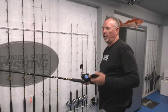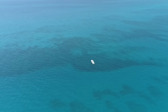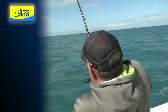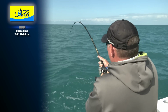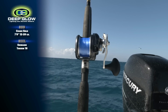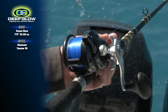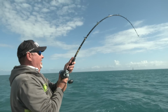This is, we'll call it, my go-to outfit when it comes to patch reef fishing. As you watch Florida Sport Fishing TV, when you see us fishing these patches here in the Keys, you're gonna see this outfit in my hand a lot. It's a Chaos Gold 7-foot conventional rod rated for 12 to 20-pound line. It's matched to a Shimano Torium 16, a workhorse of a conventional reel. Single speed, star drag, very, very easy. No level wind, no lever drag, none of that kind of stuff. It's an absolute workhorse.